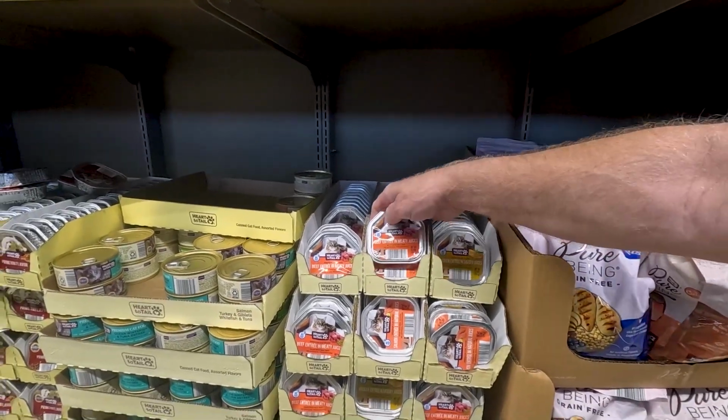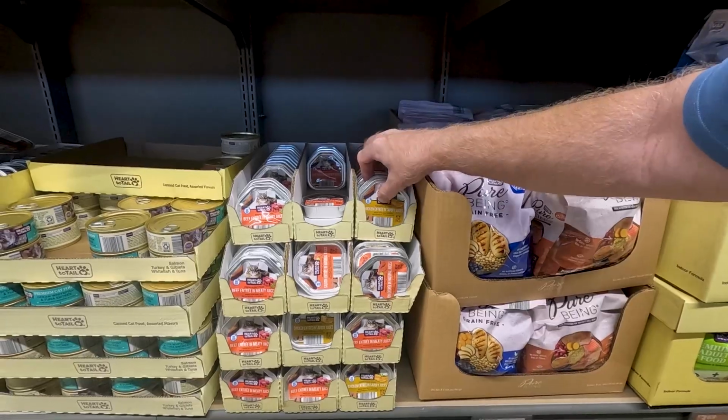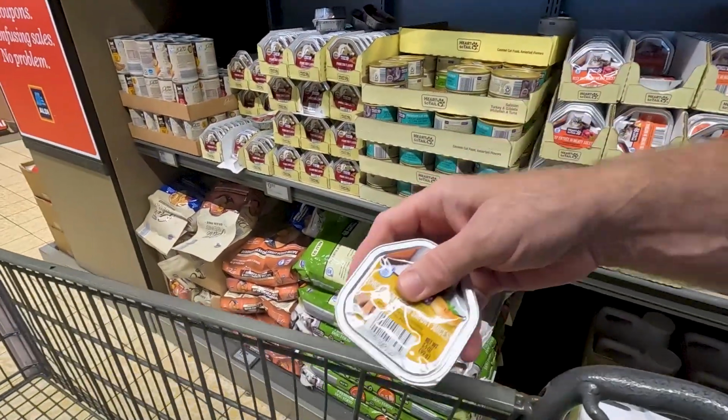Get him a couple beef entrees and a couple chicken entrees. My cat is happily carnivore, but I'll bet there's a bit of grain in that cat food. Doesn't seem to bother him.